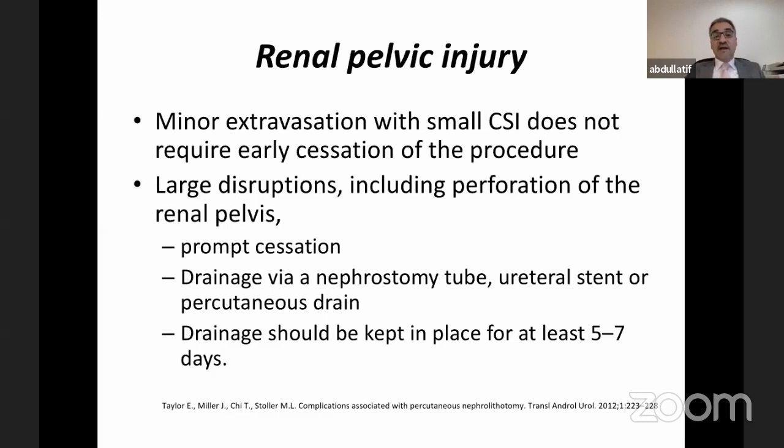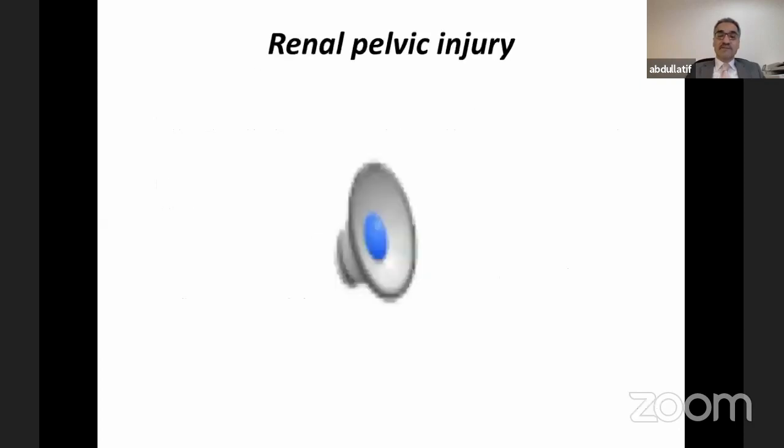However, for large disruptions, including perforation of the renal pelvis, a lot of the experts advocate prompt cessation of the procedure, and we put in a nephrostomy with a stent if possible, and a percutaneous drain if needed, or if we anticipate a large collection. The drain should stay for at least a week, to ensure there's no residual collection.